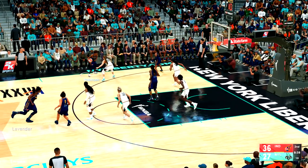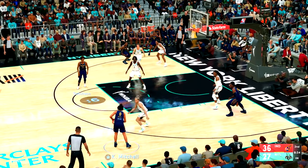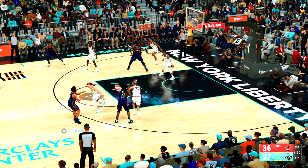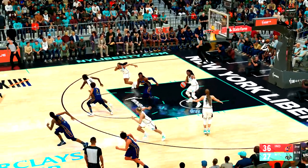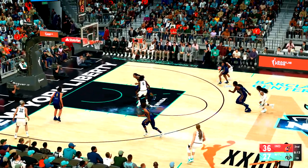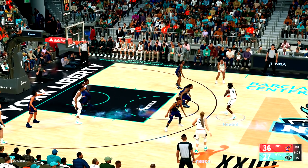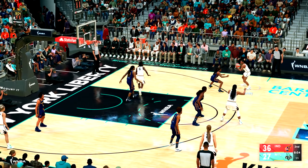Outside Robinson. Mitchell outside. Down to 5 on the shot clock. Picked up by Breland. The fader. Ugly second quarter for her. And now I kind of think she's starting to flex. Pass to Ionescu. Now Howard. Laney outside.